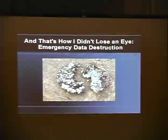My pseudonym is Skunkworks, and today I'm going to be talking to you about hard drive anti-forensics. My talk's entitled, "And That's How I Didn't Lose an Eye, Emergency Data Destruction." Oh yes, and by the way, the picture up there is what used to be a hard drive platter after some modified thermite was applied to it. It's, as I believe I said in my paper abstract, about as forensically useful as a wet noodle now.